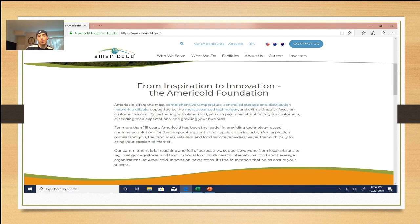But think about this. Food, okay? Cold food, okay? Eggs, steaks. We love steaks. Regional grocery stores. Look at down there. Look at right here. Regional grocery stores, okay? Our commitment is far from reaching full of purpose. We support everyone from local artisans to regional grocery stores, from national food producers to international food and beverage organizations. At AmeriCold, our innovation never stops. It is the foundation that helps ensure your success.